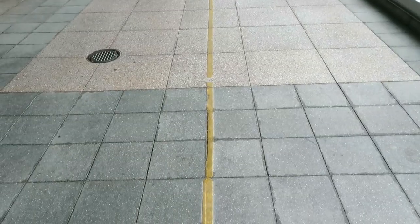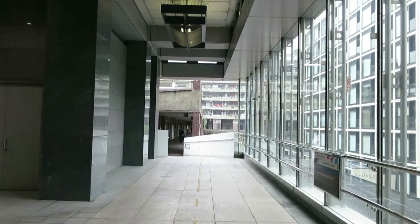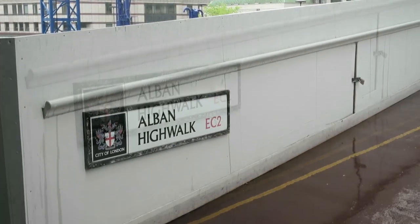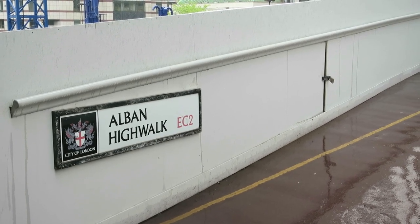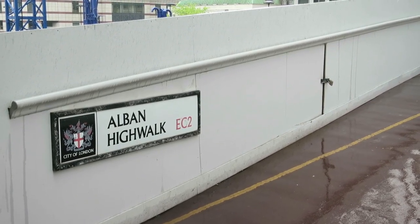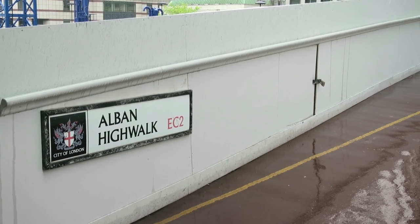I think this yellow line leads to the Barbican. Alban Highwalk, I don't know if that's a reference to the origin myth, or one of the origin myths of England, the story of Albana, which is where the name Albion comes from.